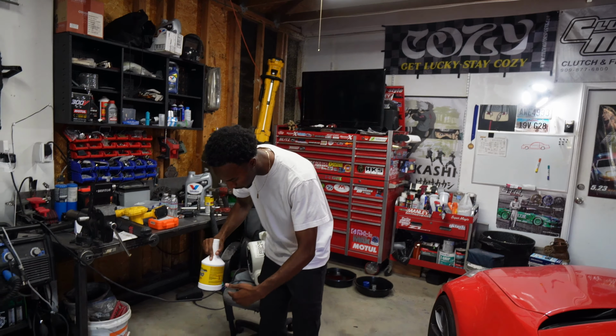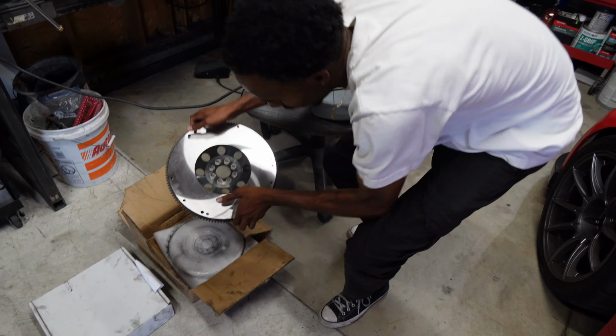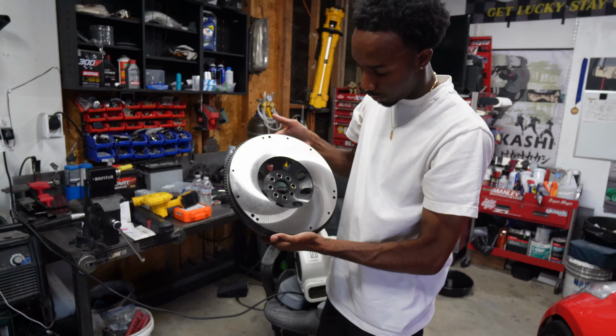Next thing over here in this little brown box, we have a lightweight flywheel. It's brand new, it's pretty much ready to go. One thing that we'll probably note when we put this on is when you turn it around, there's a little dial back here, and you want to make sure that you put that on the dial that's on the engine, because otherwise the car won't start. No, it starts, it just runs real rough.